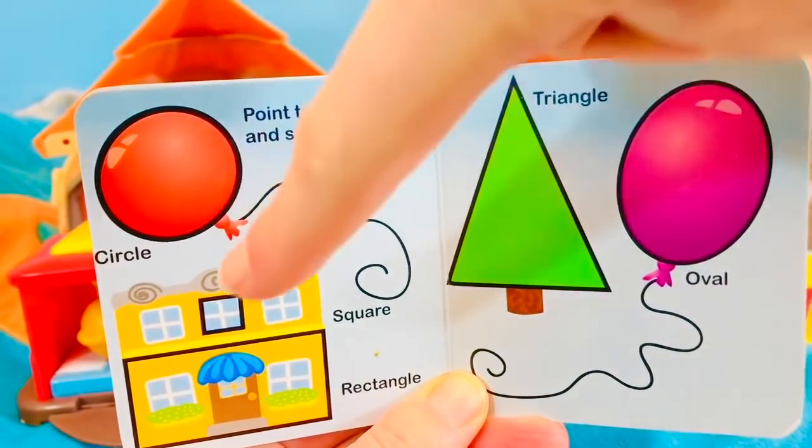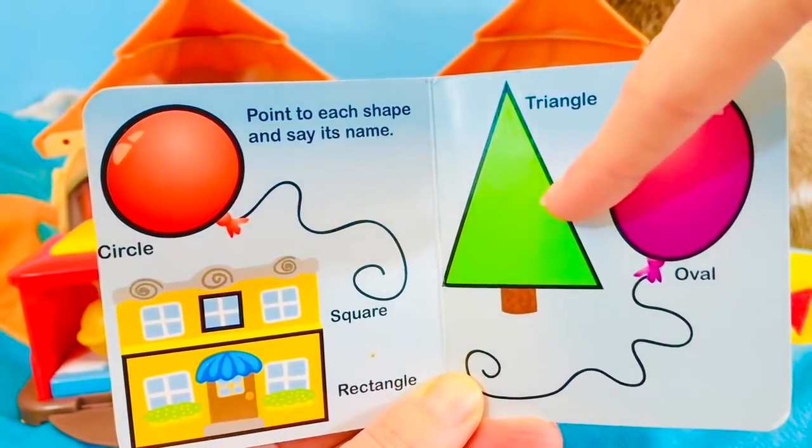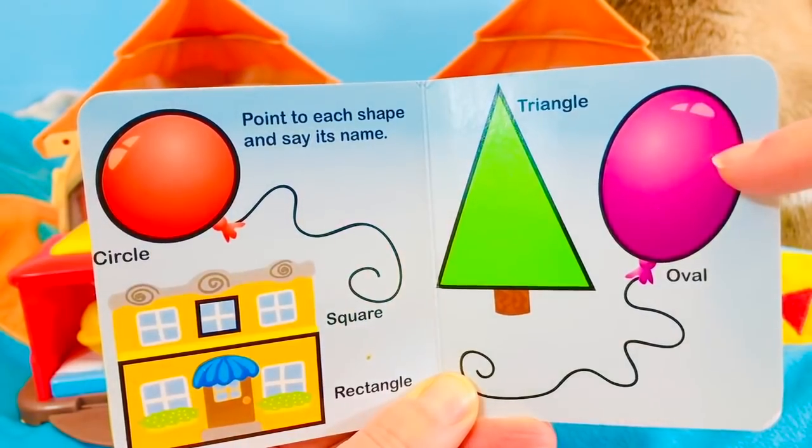Circle, square, rectangle, triangle, and oval.